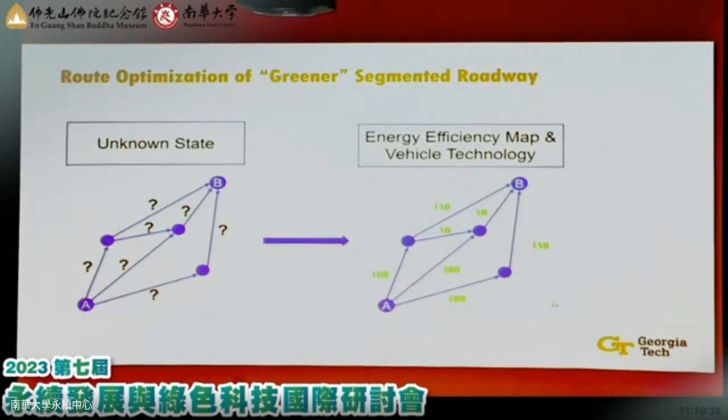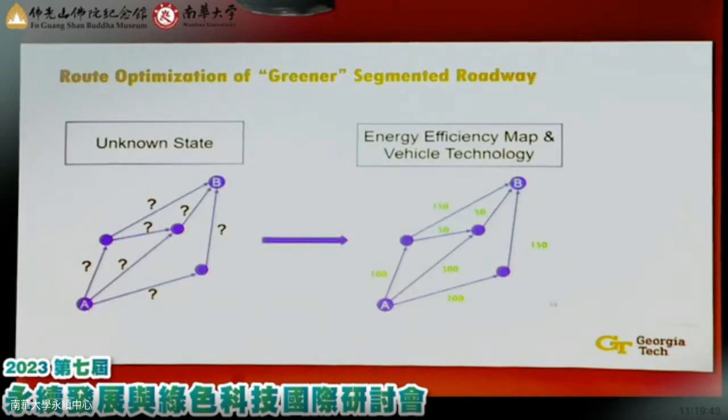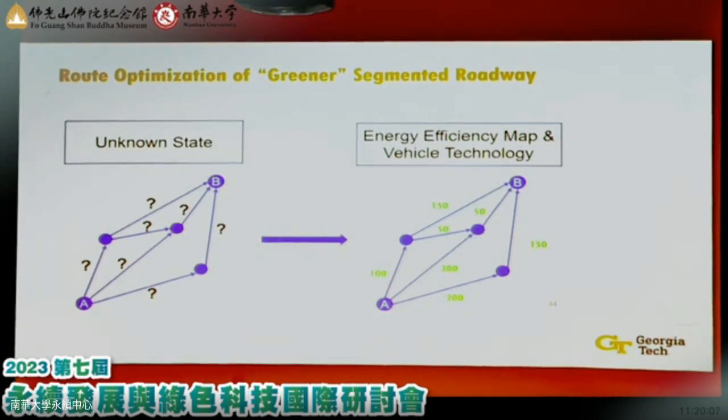And the other one is routing, all the way from one location to another. For example, from Tennessee, or from Yunnan all the way to Taipei. This is a more fixed route. But in the US, like from Tennessee all the way through Georgia to Florida, you need to know that at different times there are different energy levels, right? And then how do I choose the route so I can cut down the fuel consumption?